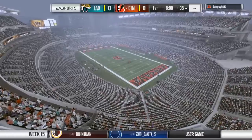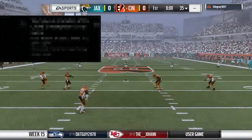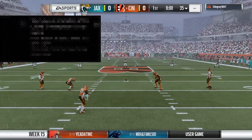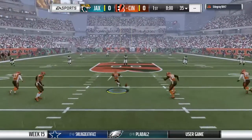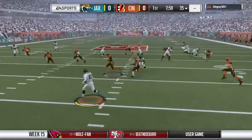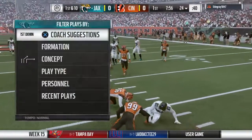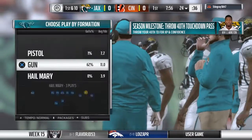Set for the call of this Week 15 matchup, here are Brandon Gaudin and Charles Davis. Larry, it's the NFL on EA Sports, and there you get a look at Paul Brown Stadium on the banks of the Ohio River in Cincinnati. Today, we reach Week 15, and we've got a good matchup in store between the Jacksonville Jaguars and the Cincinnati Bengals. They'll bring it back to just about the 25, call it the 24-yard line.